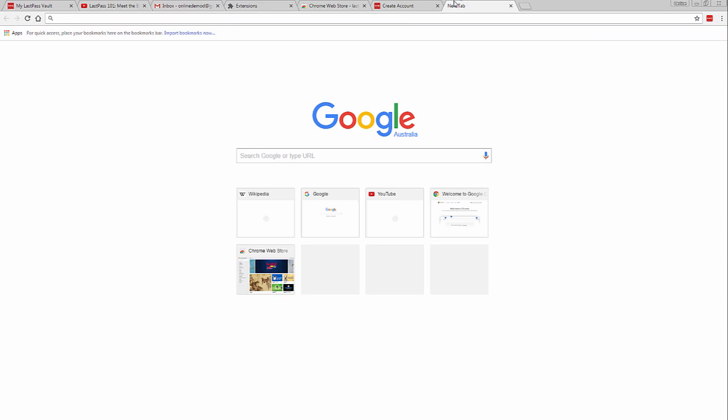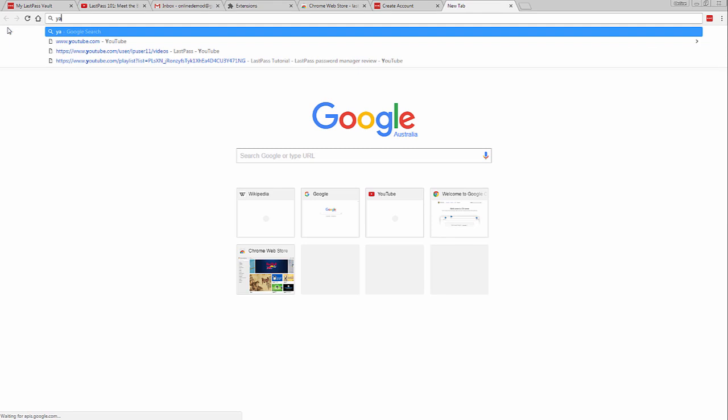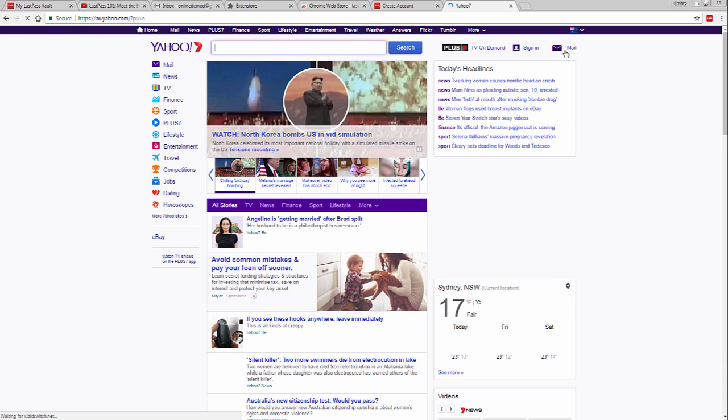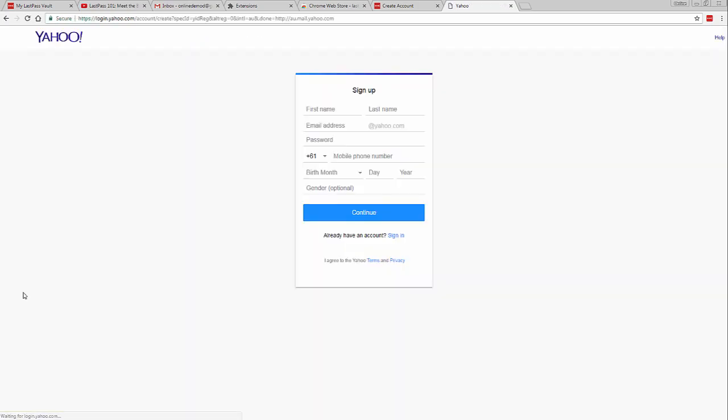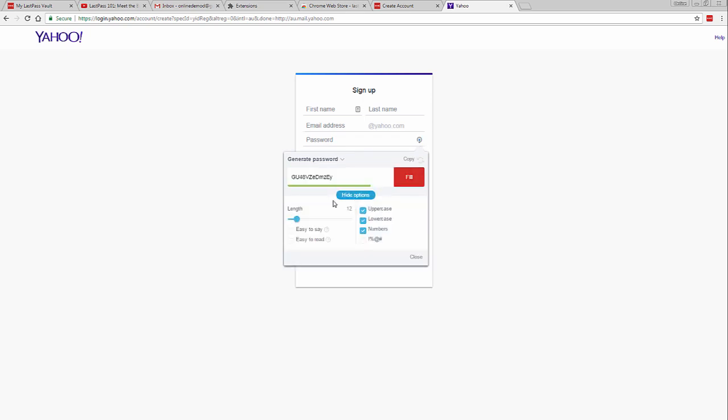Okay, so if we went to, for example, I don't know, let's go to Yahoo, for example. And if I was going to create an account, for example, in Yahoo, sign up. And do you notice here where it says password, this little icon? That's the LastPass icon. And if I click there, generate and fill. So you get this option here and more options, and then you can choose here how long you want to set your password.